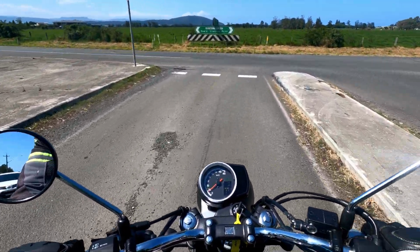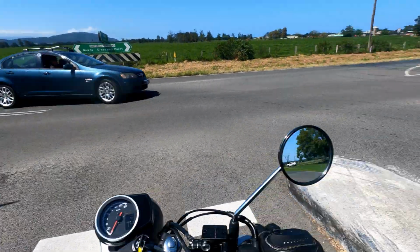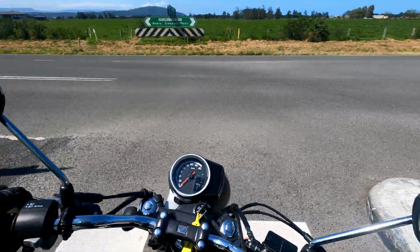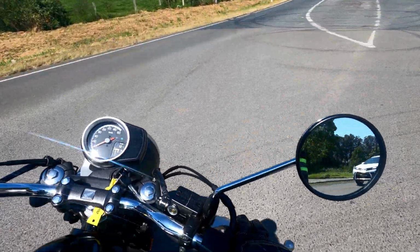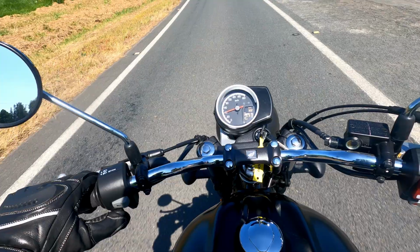I wouldn't say they are powerful, but they seem very effective for the bike. The GB350 also boasts ABS and switchable traction control for additional safety. So I can definitely say the braking spec and tech has improved significantly over the last 4 decades.